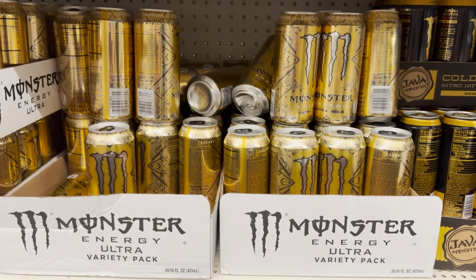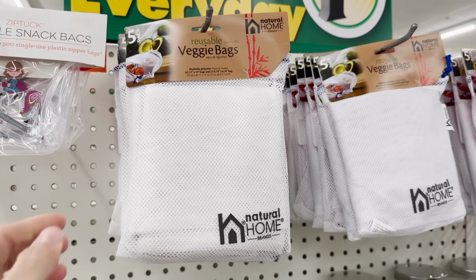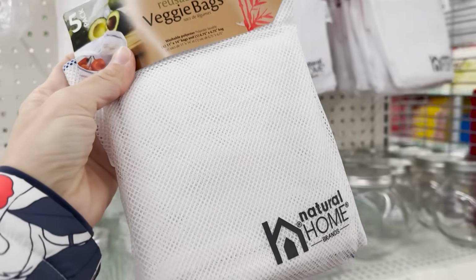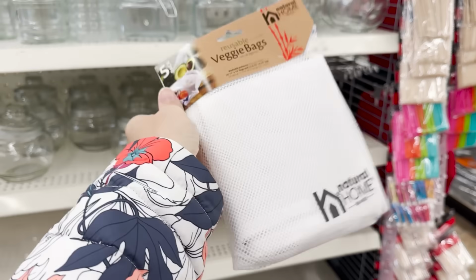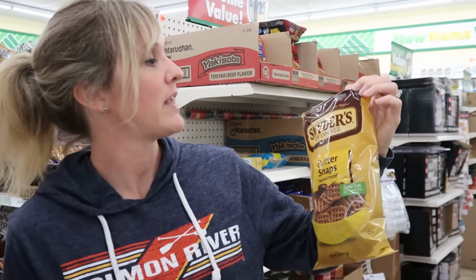Also, I found full-size Monsters, like the pineapple flavor, the gold one, and I even found the reusable veggie produce bags, so you don't have to use plastic to put your produce in when you go to the grocery store. I found those here at Dollar Tree today. Super cool product, and I'm eyeing something right now that I might have to buy. Are you ready? It's the Snyder's full-size butter snaps. Are they in date? Oh yes, they are. You should absolutely buy these.